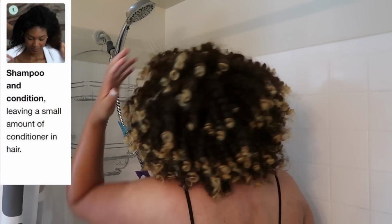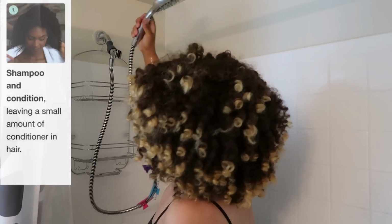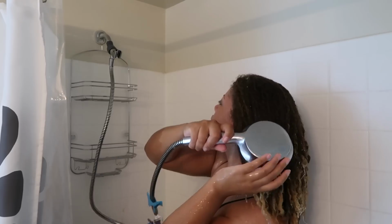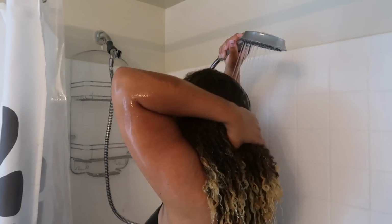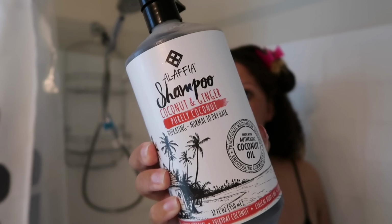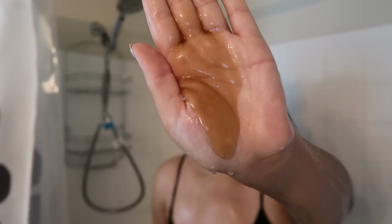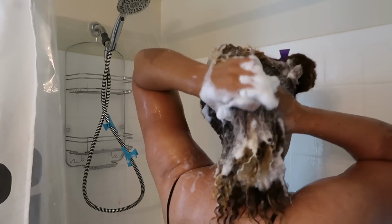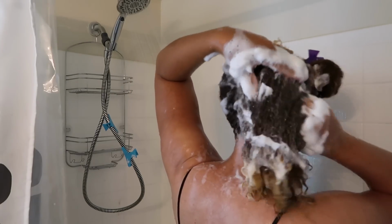Jumping right into the shower as directed, I'm just going to drench my hair with some nice warm water. I'm going to section my hair into quadrants, as I find this really allows me to get the shampoo on my roots and on my scalp well. And then I'm going to be using the coconut and ginger shampoo. I pumped 2 full pumps and it lathered so good.